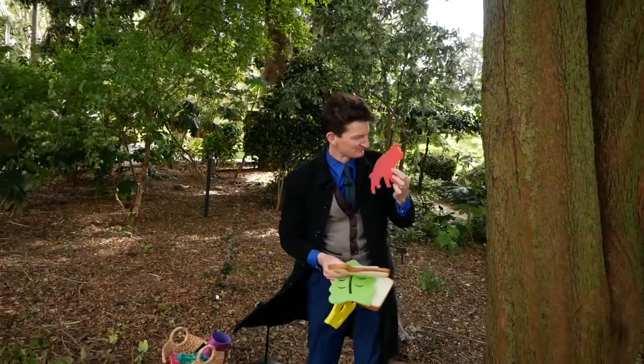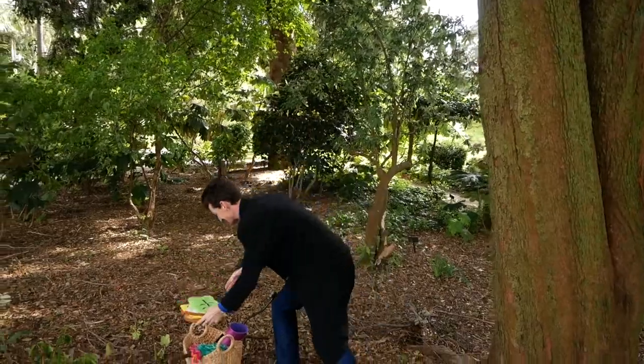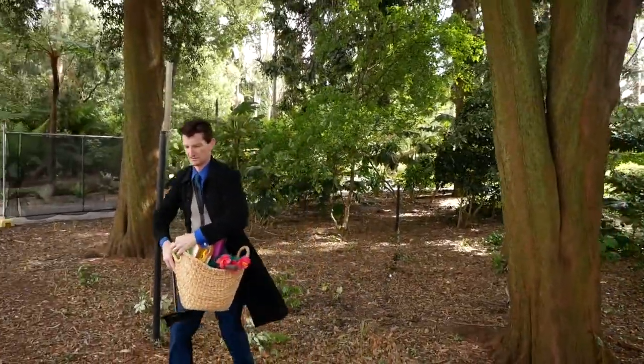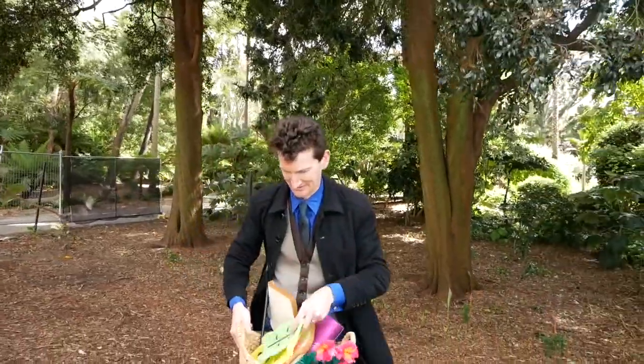So, it's been here a while. We better pick that up. We don't leave that here. Right, let us continue. I said, let us continue to my potting area.